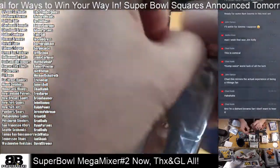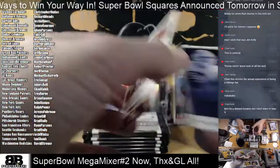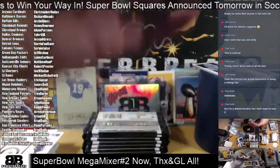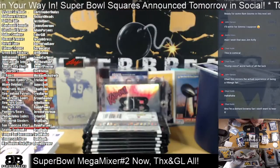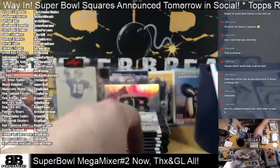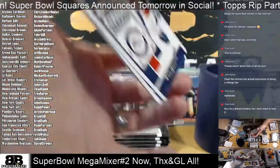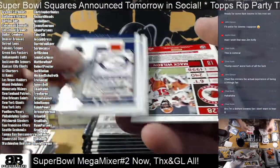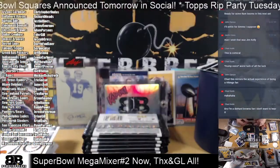Not sure that's a variation. It's the helmet on there that made me think. I think we got that one in the last one, too. Oh, there's a Redskins. Cole Holcomb. David. Aikman in there. Linebacker Browns, Mack Wilson. Mack Wilson.